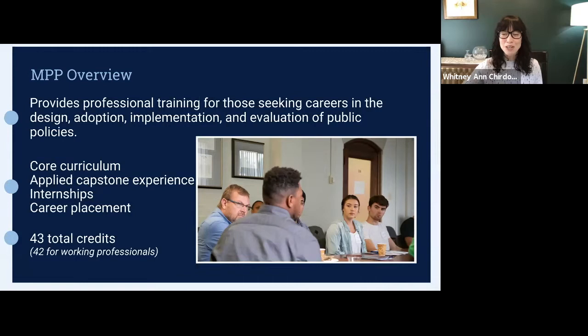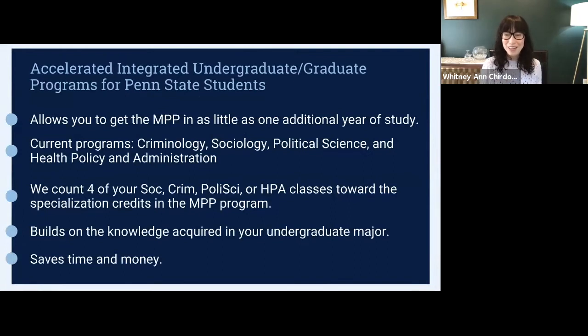Perfect, great. And we're going to talk now a little bit more about that IUG program, which is why we have invited all of these Penn State students to join us today. So once again, it's the Accelerated Integrated Undergraduate Graduate Program for Penn State students, which, as I mentioned, is a mouthful, which is why we refer to it quite often as the IUG program. We mentioned that Caitlin was a part of the IUG degree program. Stephen, tell us a little bit more about what this program is and how it works, what programs we have, and why students should consider this program.